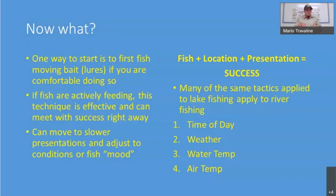Water temperature a degree or so cooler, even in the dead of summer, can make a big difference if the fish are eating or not. And then air temperature has a little bit of influence on water temperature, which also factors in to how active the fish are.